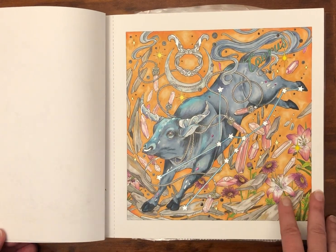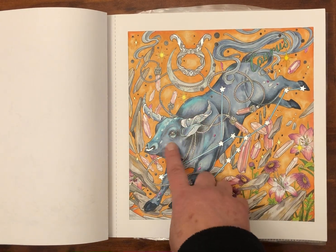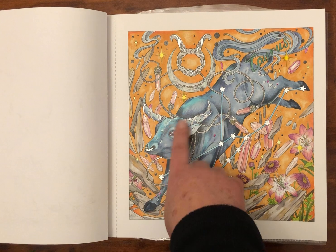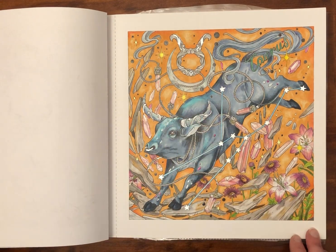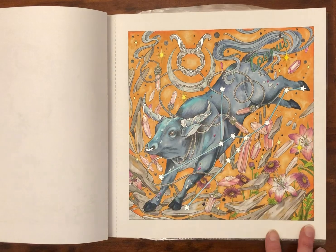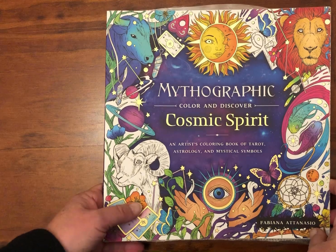Not sure why I went for that colour scheme, but I think I'd seen some images of black balls with the turquoisey blue in it, and so once that was done, I did the rest of the page to go with that. So that one is Mythographic Cosmic Spirit by Fabiana Attanasio.